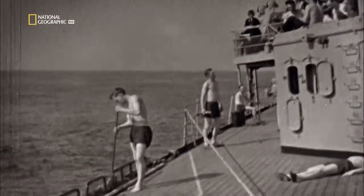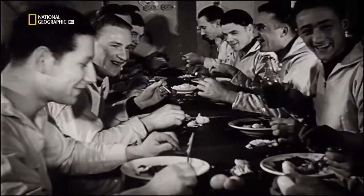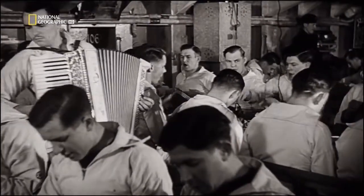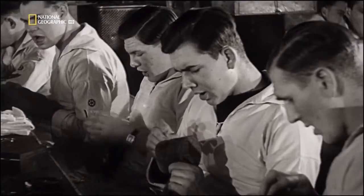It was a beautiful day when we were anchored in that fjord. We were allowed to walk around on deck. Many of Bismarck's crew are young and inexperienced, thrilled to be on board the brand new battleship they believe is invincible. I was thrilled. Everyone thought, this ship will never sink. She's so huge, and there are so many weapons.